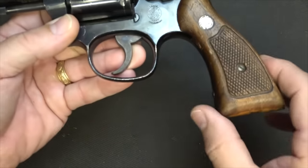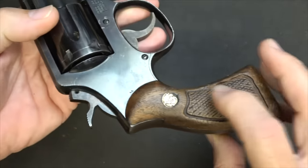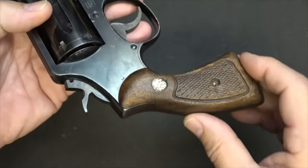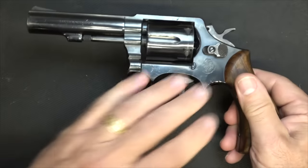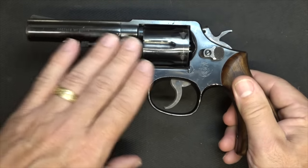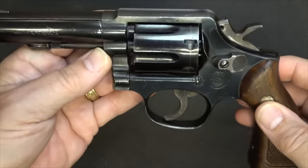Now, it has the square butt and has the walnut grips. And of course, these are actually in pretty decent shape. But the great thing about these, you can actually get aftermarket grips pretty easily. The bluing is that nice deep blue color, and has almost a mirror finish to it.